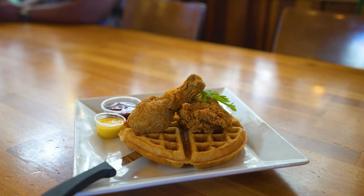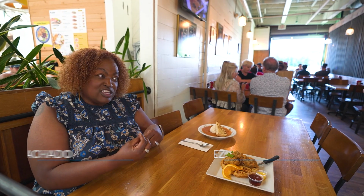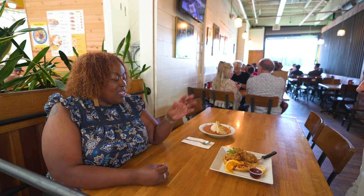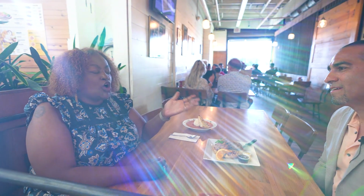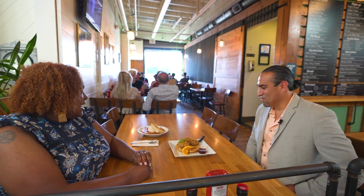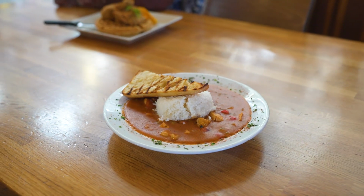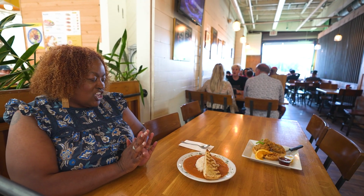Right here is our chicken and waffle. One thing that's unique to this is that we have our own signature fried chicken. Our chicken is brined for 12 hours overnight with a Brazilian brine. And then we dredge it through buttermilk and coat it with my grandmother's favorite coating of cornmeal, cornstarch, and flour. So it is moist in every bite. It is really, really fun. And then this is Gretchen's Jambalaya, named after my mom. And it is absolutely delicious.